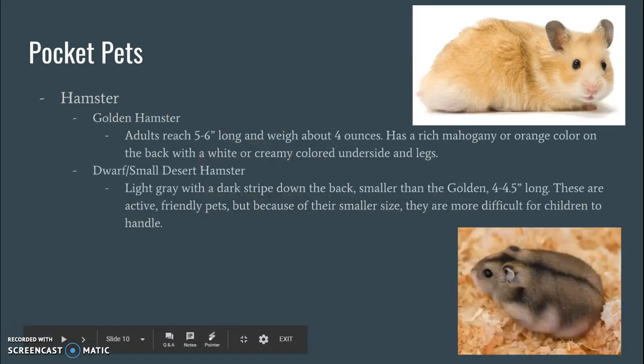So as far as hamsters go, hamsters are a type of pocket pet. The golden hamster, this is a hamster that at its adult size can reach somewhere between 5 to 6 inches in length and weigh somewhere around 4 ounces. They have a very rich mahogany or orange color on their back with a white or creamy underside and legs.